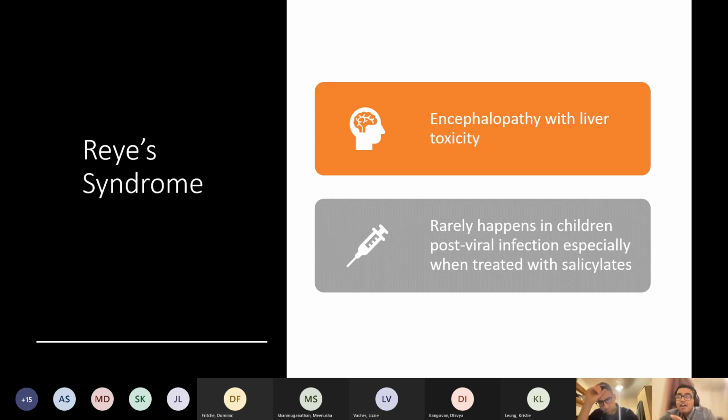It's very rare, but they did a study a few years ago, and they noticed that a very small proportion of kids were getting Reye syndrome after viral infections. They looked at two groups: countries where aspirin was commonly used and countries where it wasn't. They realized that the places where they used aspirin in the treatment of general post-viral infections had higher rates of Reye syndrome. So now we just try not to give kids aspirin at all.